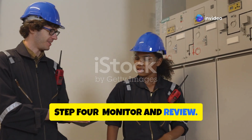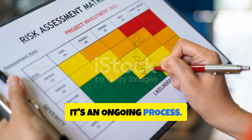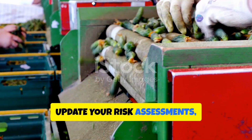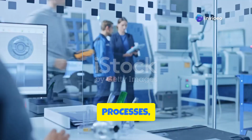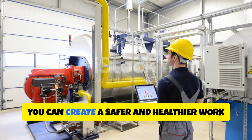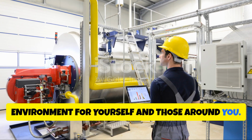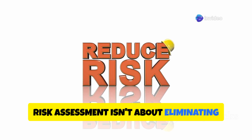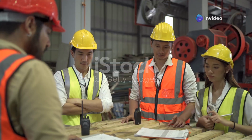Step 4. Monitor and review. Risk assessment isn't a one-time task, it's an ongoing process. It's essential to regularly review and update your risk assessments, especially when there are changes in the workplace, such as new equipment, processes, or materials. By following these simple steps, you can create a safer and healthier work environment for yourself and those around you. Remember, risk assessment isn't about eliminating all risks entirely. It's about managing them effectively.